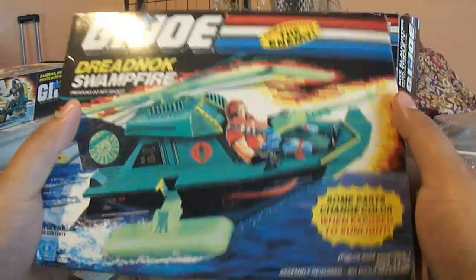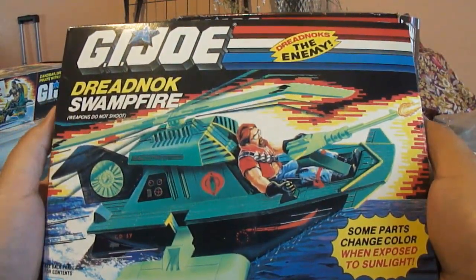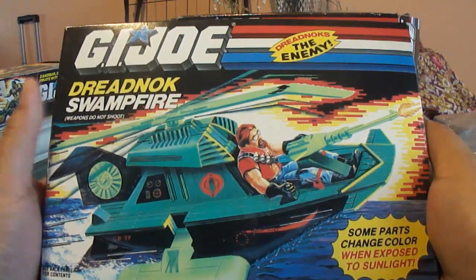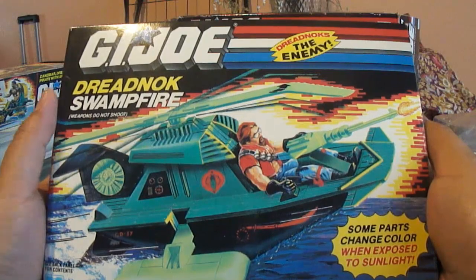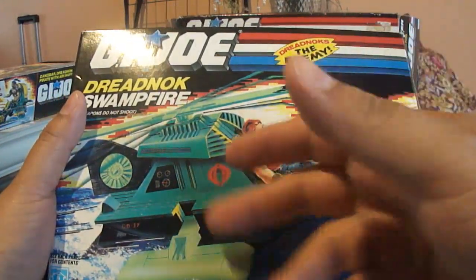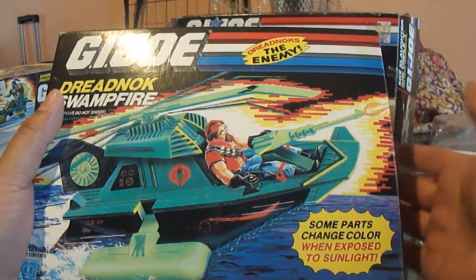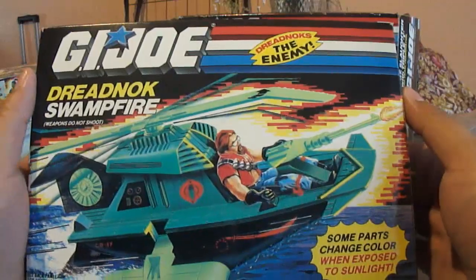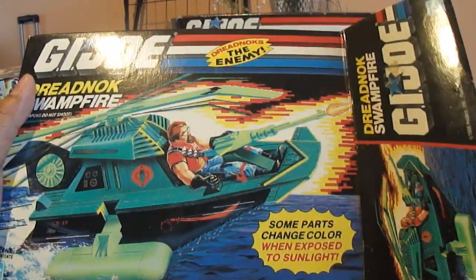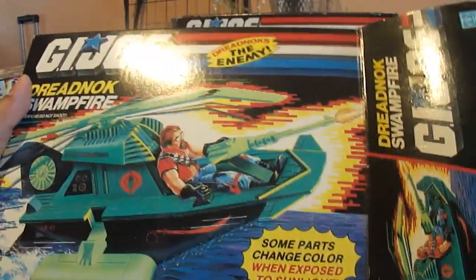Picked this up, guys. If you don't know, I am a huge Dreadnought fan. When the Dreadnoughts came out with Zartan in 1985, along with Buzzsaw and the other Dreadnoughts, I was really hooked. I don't know, maybe their attitude or just their weapons. It just was like, yeah, Dreadnoughts. I think back then I thought they were the coolest thing when I was 6, 7 years old. So I picked this up.